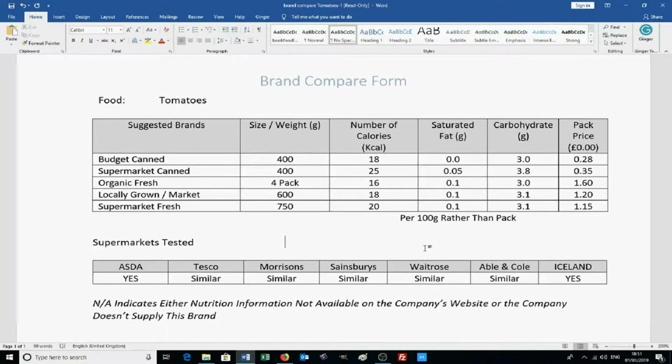Likewise, supermarket canned, so obviously they want a slightly longer shelf life, so they've done something with that, put a little bit of preservative in, so it's gone to 0.05. And then organic, locally grown, market, supermarket, fresh has got 0.1 in. So budget canned is great for saturated fat.